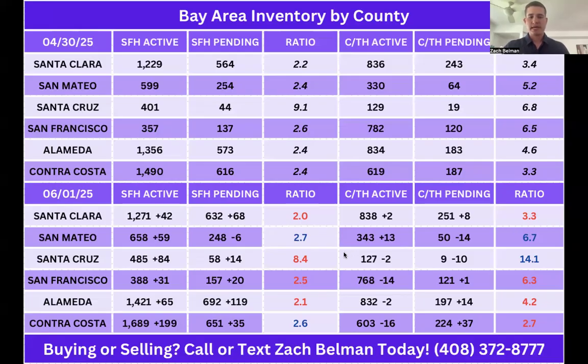All right, going down to Santa Cruz County, single family homes heat up, condos and townhouses cooled off. Santa Cruz County condos and townhouses, that's the coolest market in the Bay Area. This is absolutely a buyer's market.